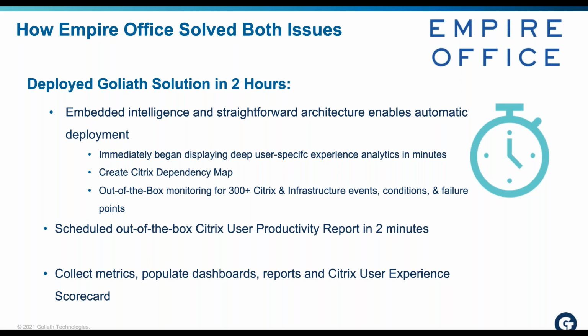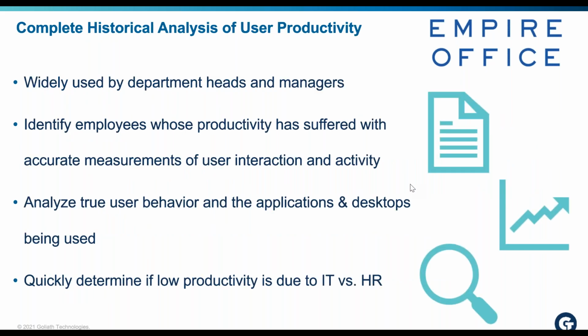And having that data now, they began scheduling what we're going to show you, the end user productivity report, in just 2 minutes. It gave them insight into how users' work habits had perhaps changed, or perhaps differently, working from home, and help them answer those 2 questions. Again, 1, were users having trouble and did they need support working from home? And 2, which users were having low productivity actually because of IT issues?